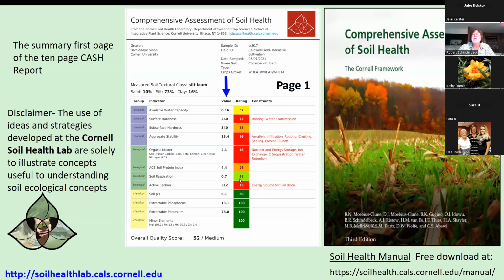Red isn't so good, yellow's intermediate, green is real good. And then we talk about the constraints. So where there's limitations, where these red scores pop up, there's something going on that probably should get our attention.